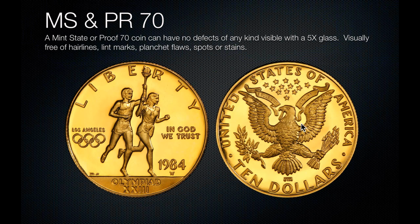This is a proof 70, 1984 Olympic $10 gold coin. And as you can see, you can spend quite a bit of time looking at the coin and not find a whole lot wrong. We usually define it as having no defects of any kind visible with a 5-power glass, free of hairlines, lint marks, planchet flaws, spots, or stains. So that's what we're looking for on a 70, is pretty much visual perfection under 5 power.